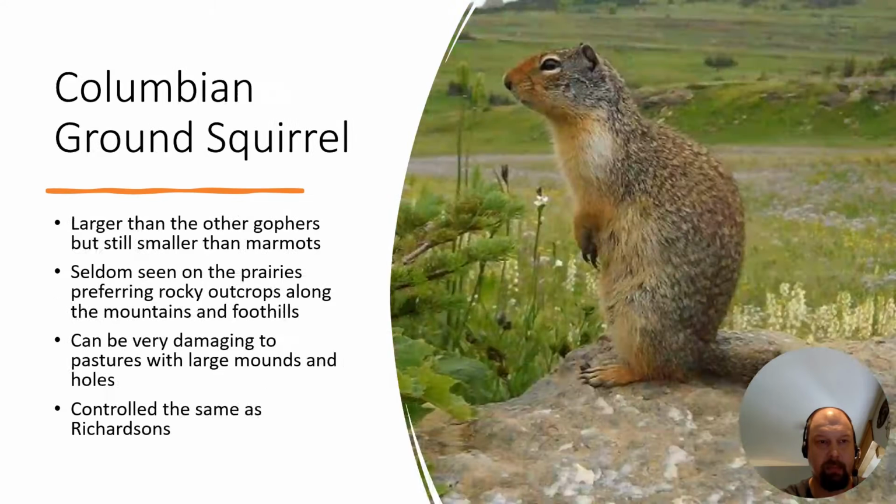Columbian ground squirrels, many of you probably have never seen these guys. They're most common right in the mountains or in the foothills. You very rarely ever see them out on the actual prairies themselves. They are larger than standard gophers, but they are smaller than marmots. They can be very damaging to a lot of our pastures up in the foothills, creating large mounds and holes, and they're controlled the same as Richardsons.